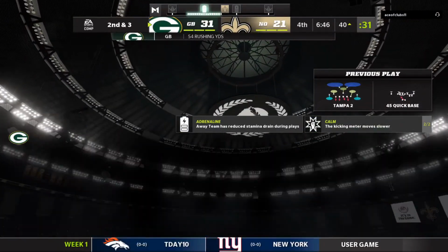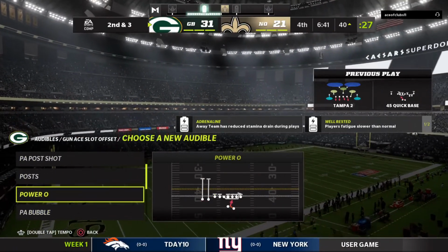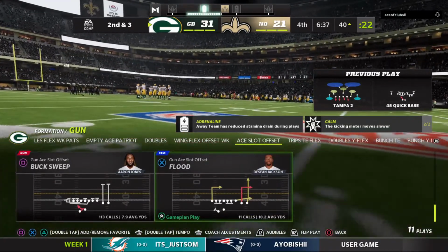Something to watch here in week 1 of the season, tackling. Because you and I both know that in the preseason, a lot of these guys don't play a whole lot. Plus, the intensity and the speed really ratchets up on opening week.